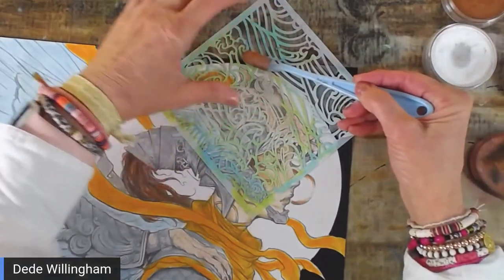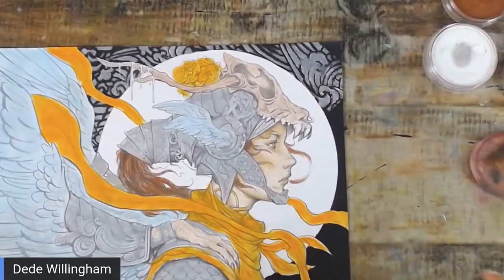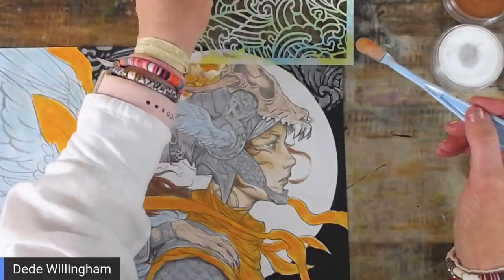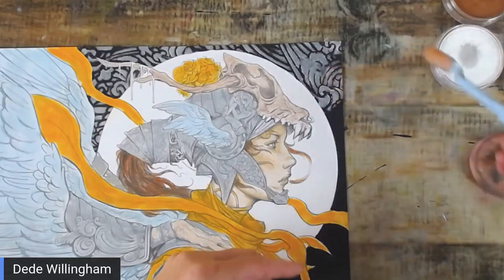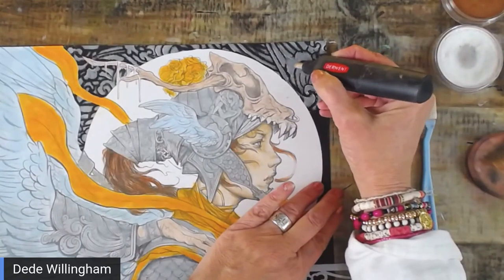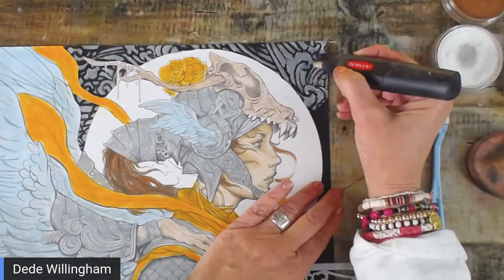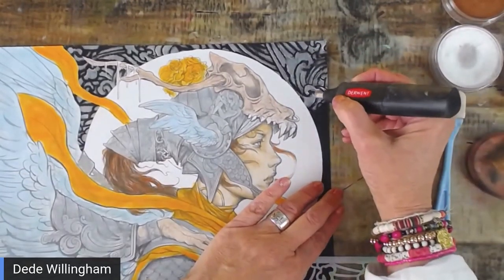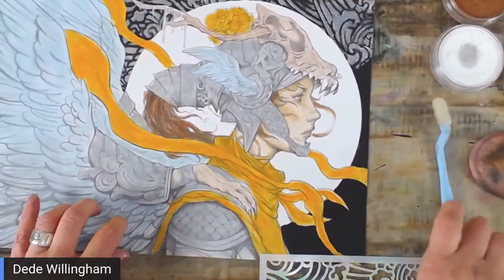Oops, move that. I might have to fix that. Okay. Yeah, see, I moved the stencil right there. So I'm going to have to kind of get in there with some paint or something. Now I need a little bit right there. Let's see, what can I do? Right there, maybe. Okay. I'll get in here with this. Okay, let's keep going.